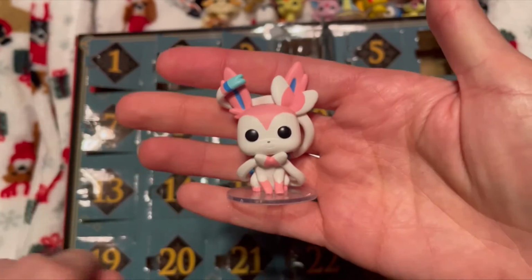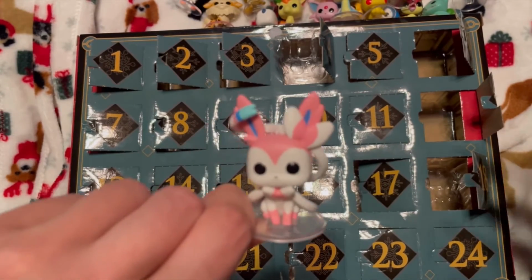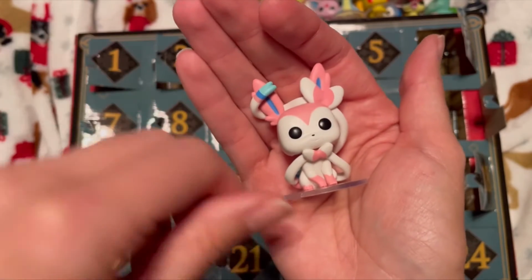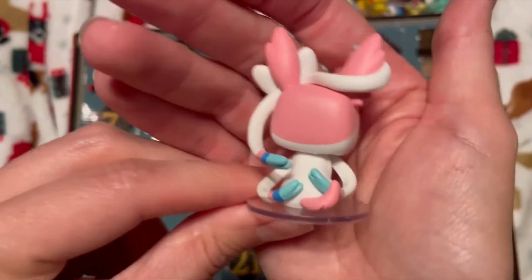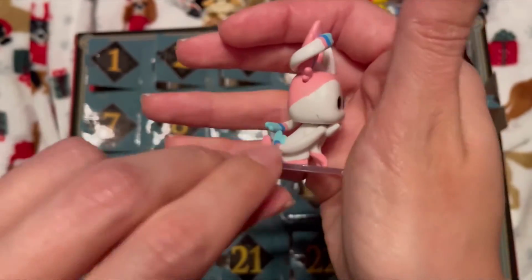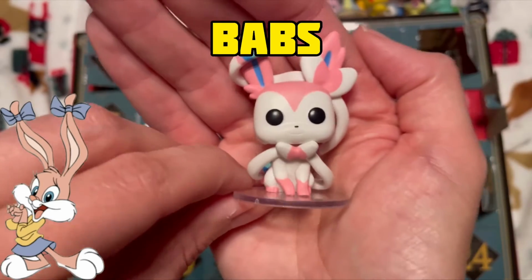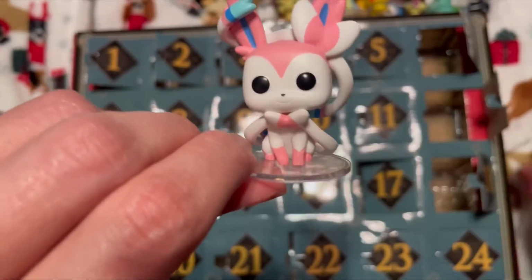So here is our second to last Pokemon, and if I'm gonna guess that that's Pikachu, we definitely did not get Jigglypuff, which is okay. I mean, we got a whole gaggle of Pokemon. I have never seen this one before. She's so stinking cute, and I know she's not a bunny, but she kind of reminds me of Babs Bunny from Tiny Toons. Do you guys remember that? Oh, that was so good when I was growing up. Babs and Buster. So I'm gonna call her Babs.